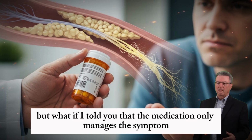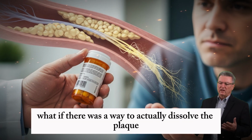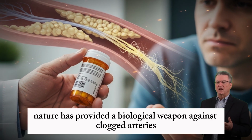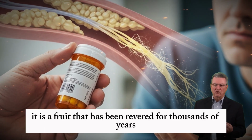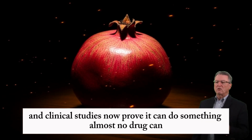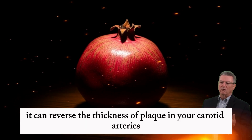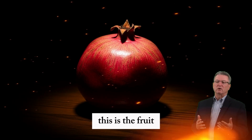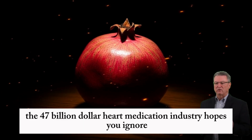But what if I told you that the medication only manages the symptom? What if there was a way to actually dissolve the plaque that is already there? Nature has provided a biological weapon against clogged arteries. It is a fruit that has been revered for thousands of years, and clinical studies now prove it can do something almost no drug can. It can reverse the thickness of plaque in your carotid arteries by up to 30% in just 1 year. This is the fruit the $47 billion heart medication industry hopes you ignore.